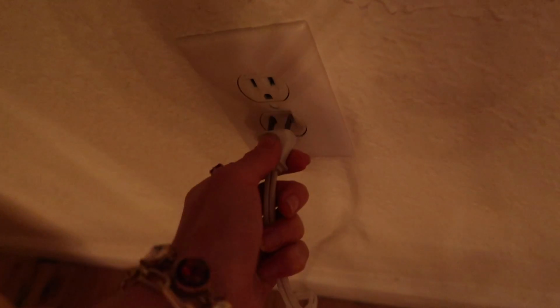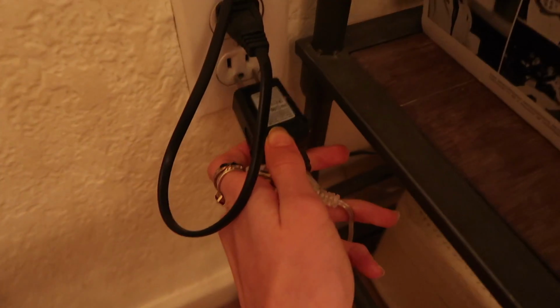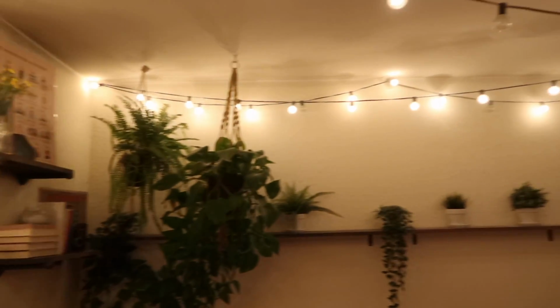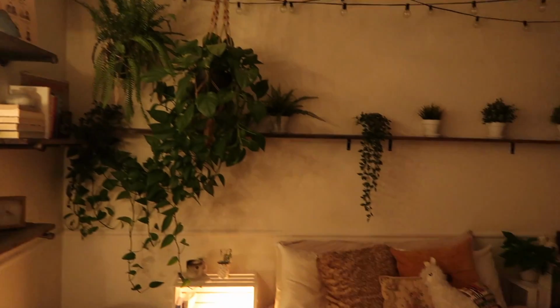Last but not least is lights. Lights are just notorious for being a great atmosphere setter, and especially if you have a bunch of different lights in your room, you can create different moods or vibes depending on how many lights you bring in. Like, I have a bunch of different lights and I like to unplug them at certain moments that can have different vibes and atmospheres in my room. But lights are just notorious for being a great way to make your room cozy.